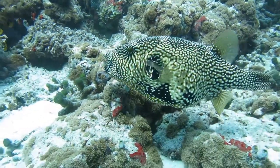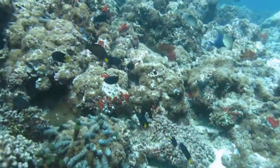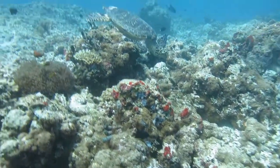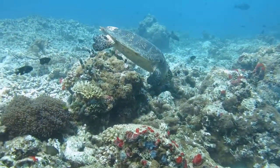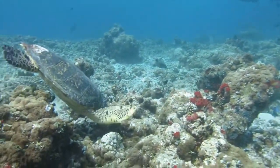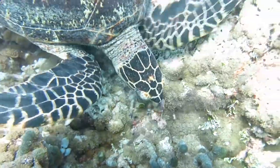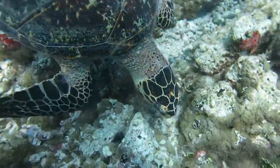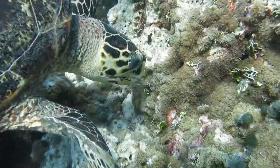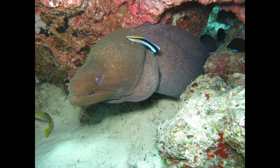But there's more here than just mantas. This is a map pufferfish, and also we have turtles here. This one is doing some grazing on the coral. Another giant moray eel with a cleaner wrasse.